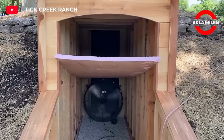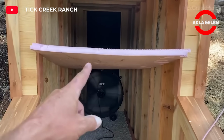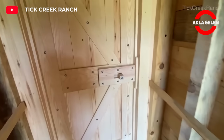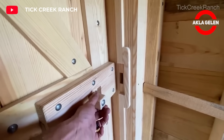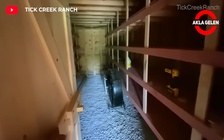The family has been running their own businesses for years, ranging from carpentry and excavation to commercial and residential landscaping. They are also passionate about learning new skills, including leatherworking, welding and fabrication, cabinetry, plumbing, electrical, and more. This underground storm shelter they built turned out great.